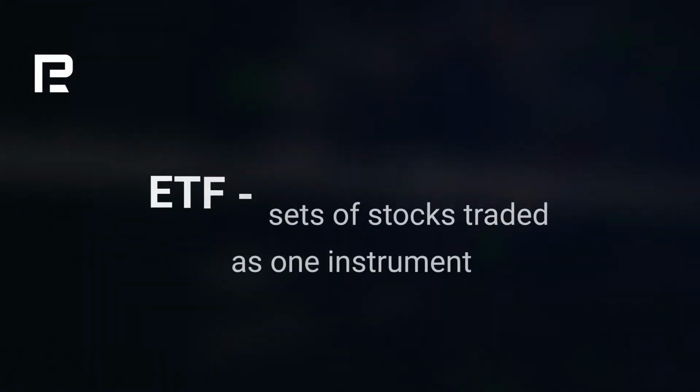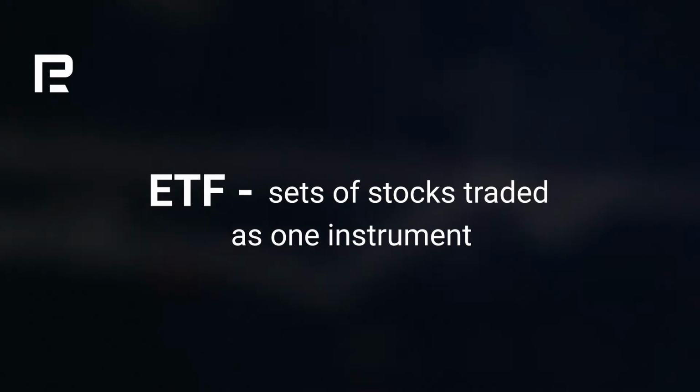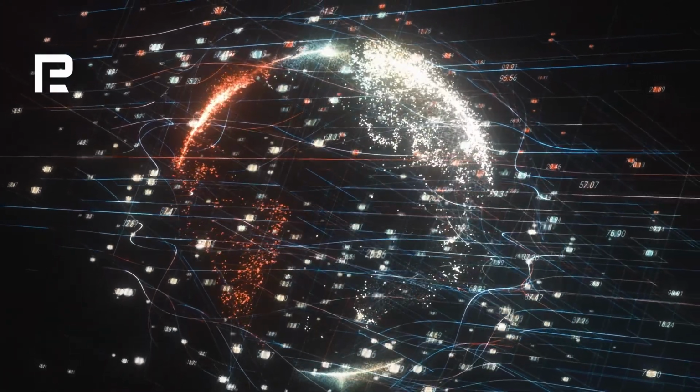As for ETFs, they are generally speaking sets of stocks traded as one instrument. There are index ETFs that are copying the structure of stock indices, commodity ETFs uniting certain goods, say precious metals, branch ETFs uniting stocks of one sector, and others. An ETF is quite a new instrument gaining popularity.